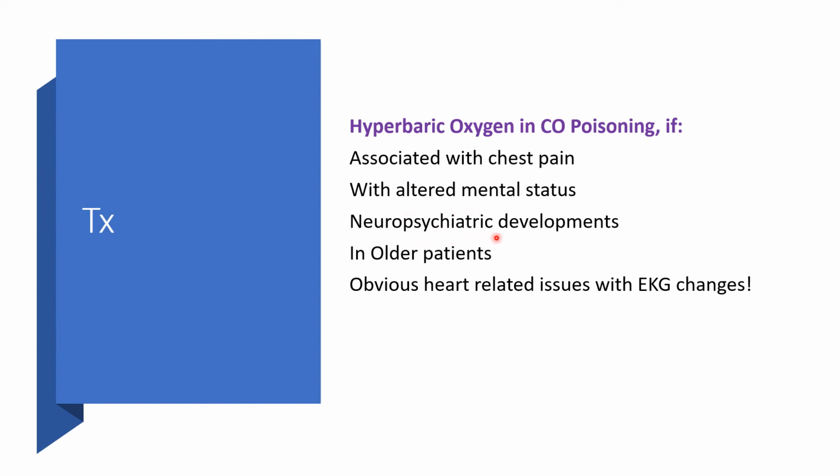In neuropsychiatric development, if you have listened to my presentation on signs and symptoms, there's an entity known as delayed neurological sequelae. If that is certain, then hyperbaric oxygen will be required. In other patients, don't make the mistake of treating them less. Let's give them the best.